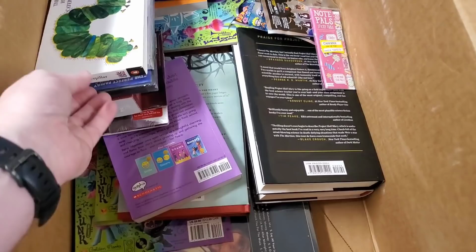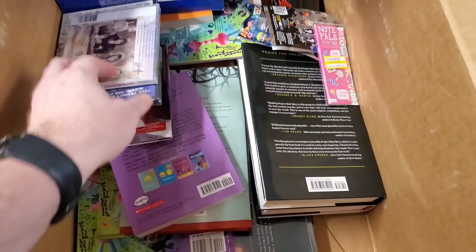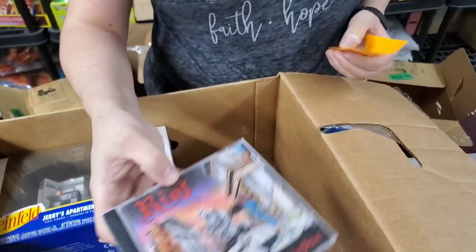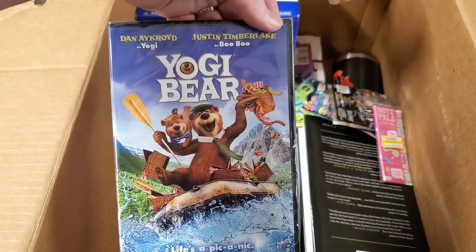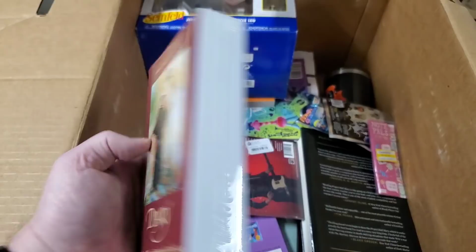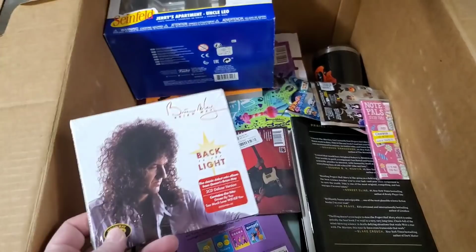The Very Hungry Caterpillar. That is an old, amazing book. It's a board book, so it's for the little kids. That's cool. This is sold online. No idea what it is. Don't riot. Just not a good idea. Yogi Bear! Hey, Boo-Boo. Wanna go get a picnic basket? I loved Yogi Bear. Diary of Saint Maria Faustina Kowalska? Sure.